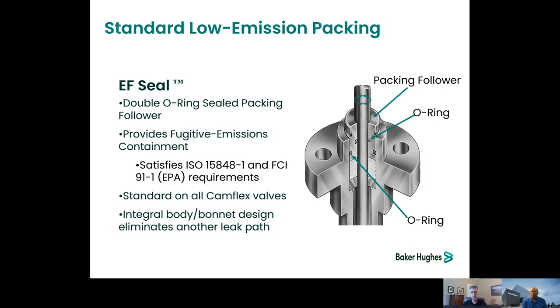Today we see more and more focus on emissions: VOCs, fugitive emissions, various terms that people use to describe it. But really it's about making sure we're not leaking hazardous material, greenhouse gases, other things into the atmosphere. So there's more and more emphasis on it, and there are a number of different standards regionally that can be referenced. Many of the applications where valves are used are throttling or controlling hazardous materials, whether it's products in refineries, chemical plants, or even other industries where you're using gas as a fuel for heating. You don't want to be leaking that to the atmosphere.